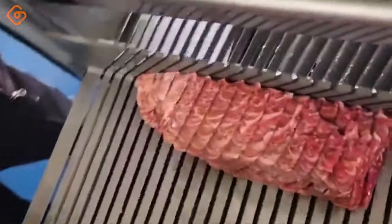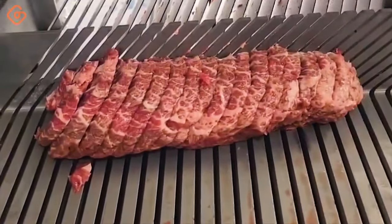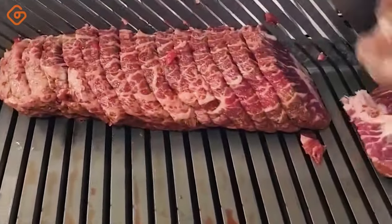Hard pieces of meat make it difficult for you when your jaw has to work continuously like you are exercising. This will be the optimal solution for you.